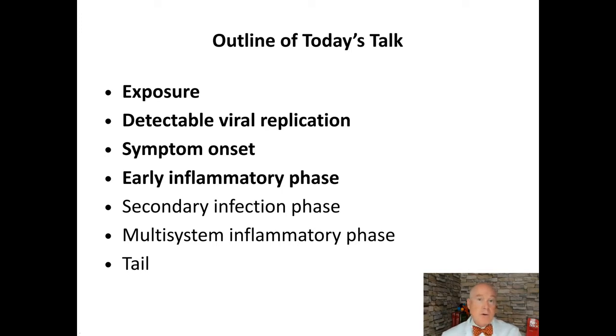I won't spend much time at all talking about that late secondary infection phase or that late inflammatory or even the multi-system inflammatory phase today. And I will not spend too much time on the tail when we start to see the PASC, the post-acute sequelae of COVID, the long COVID, but perhaps in another talk.